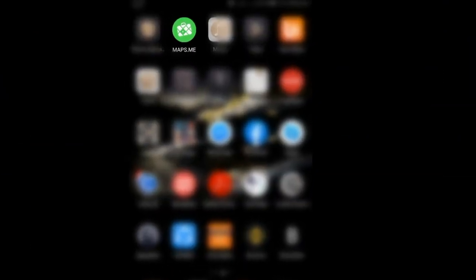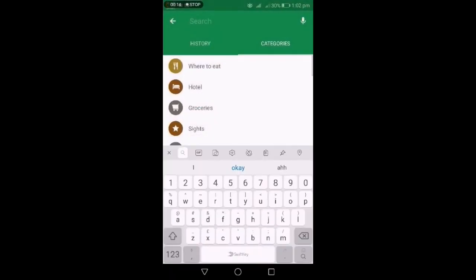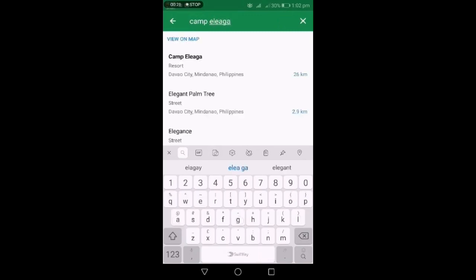Alright, so from your phone, click on the map icon. Then it will load you this page. Below, you have options there. On the lower left corner, just click on that magnifying glass icon, which is the search button, and then type in the place you wanted to go to. On our end, that will be Camp Eleaga. It will generate you the results.